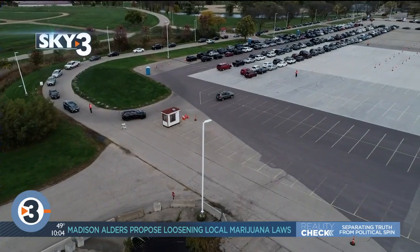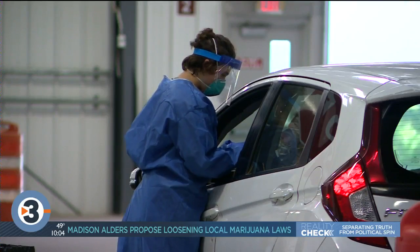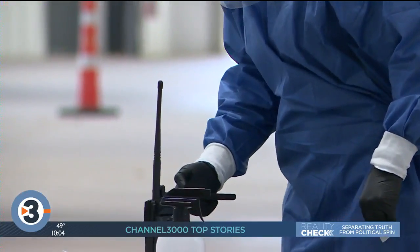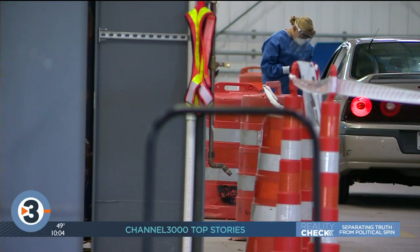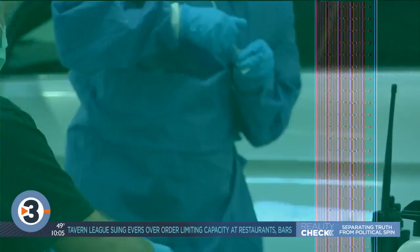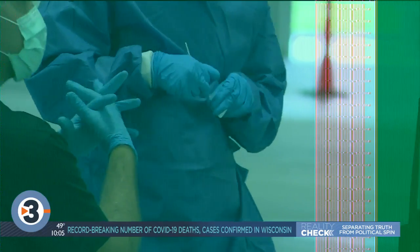To keep the backup from extending to the Beltline, Public Health Madison and Dane County closed for a short time, then only allowed testing for people who had COVID-19 symptoms, had been in contact with someone with a confirmed case, or worked in a populated place, such as a grocery store. In general, those are the groups Public Health recommends getting tested. It's not recommended for those seeking peace of mind from a test, which cost about $100 and are in limited supply. So we have to do our best to make sure that the resources go to the people who need them.